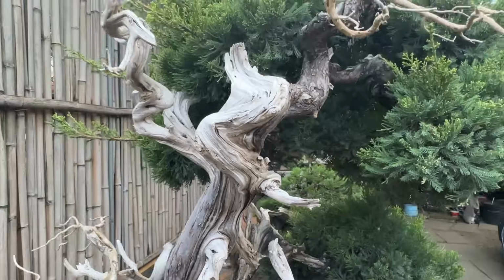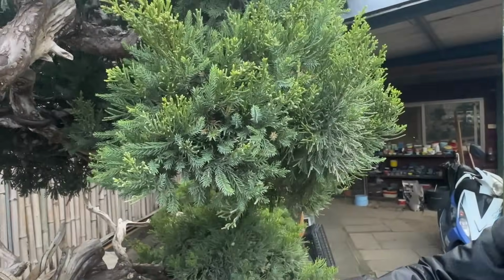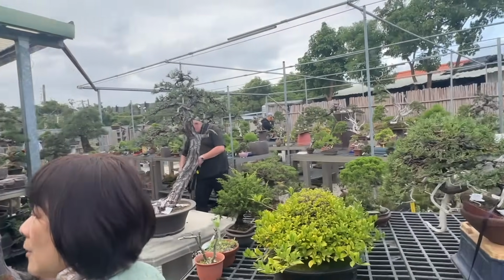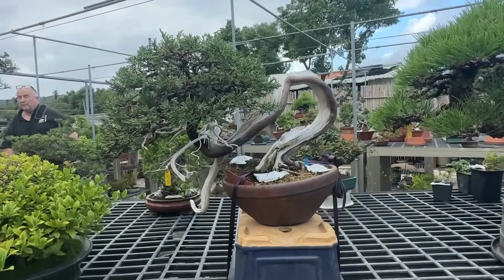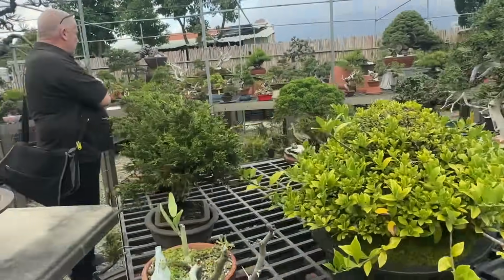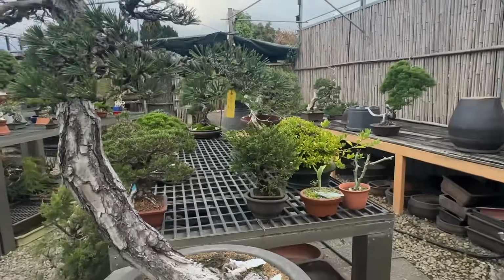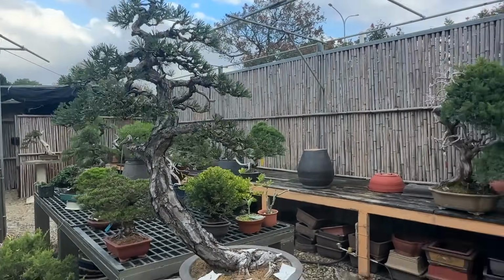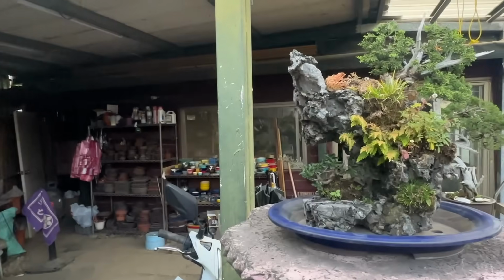Incredible. But it's got two types of juvenile foliage. In Taiwan, I don't think they worry too much about juveniles when it's on this way, because they think that is the same as the juvenile. It's not that important in a sense. Are you looking at this? Yeah.